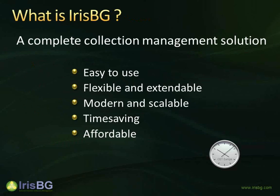So what is IrisBG? It's a complete collection management solution. We try to provide all the tools necessary for botanic gardens to manage their plant collection from a record keeping perspective. These 5 points are what we focus on when we work on the application: ease of use, flexibility, a modern product, time saving, which is obviously something we're going to talk about today, and at the end, affordable. We try to keep our prices at such a level that it is accessible to gardens, small or big. These are our building blocks when we develop the product, what we think is very important.